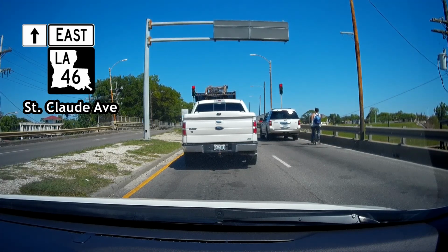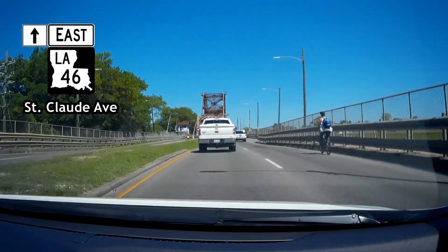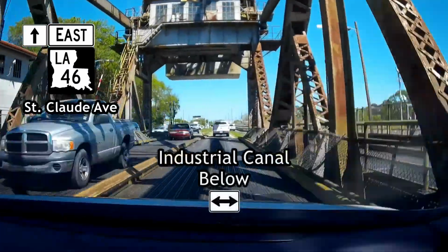Because there are only three ways to cross the Industrial Canal, with one of those crossings being closed on a semi-permanent basis, this bridge sees a lot of pedestrian and bicycle traffic, as the other available crossing at Claiborne Avenue is not designed or safe for such traffic.